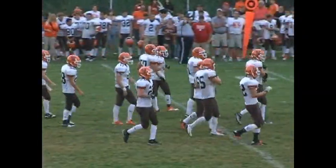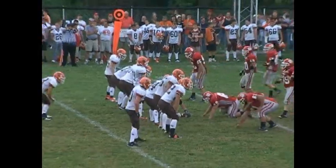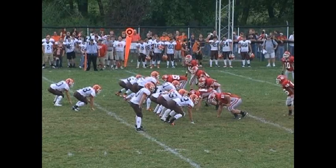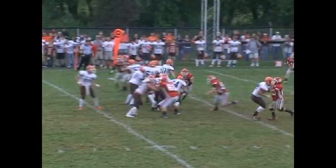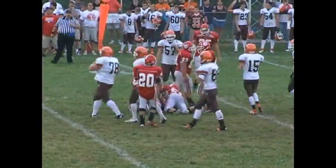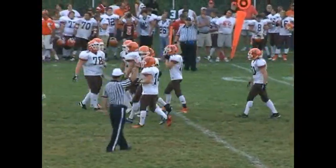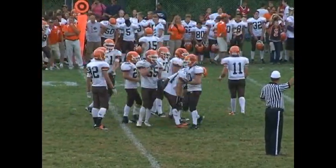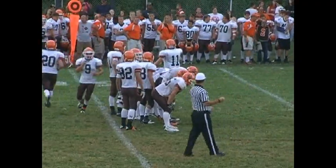Second down and 2 for Nelsonville-York at the Trimble 42. Garrison Breeze in motion. Dean takes the snap, quick hitter. Not a whole lot there for the Buckeyes. Now Perkins tried to go right up the middle. They tried to catch him off guard, but number 56 defensively for the Tomcats, J.D. Chesser, was right there. No gain on the play. It brings up 3rd and 2 for the Buckeyes at the Trimble 42.